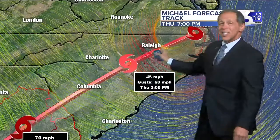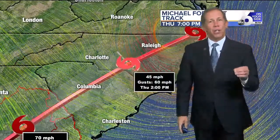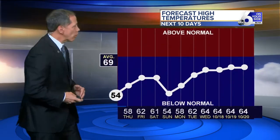The places that still have river gauges above flood stage could see upwards to 5 to 10 inches of rain. Hopefully it's less than that since this storm is moving quicker. I'm thinking more 4 to 5 inch amounts, but some places will get more, and that will be causing some problems. Let's go back to our weather in the northwest today.